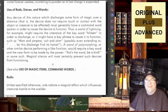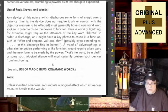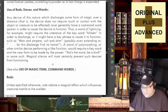Oh, goody, a rhyming couplet. That is the way to go, Gary. A wand of polymorphing or other similar device performing a like function would require a keyword and the new form to be made by the power. Zat's a word, be a bird. Or is it Zots? I think it's Zots.